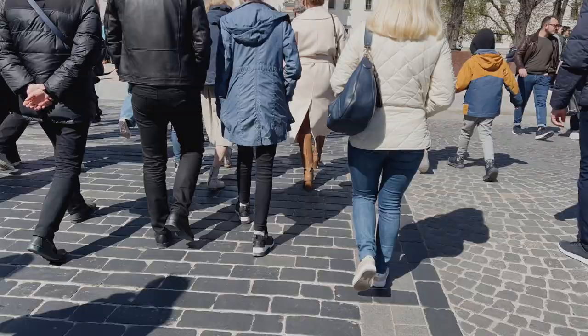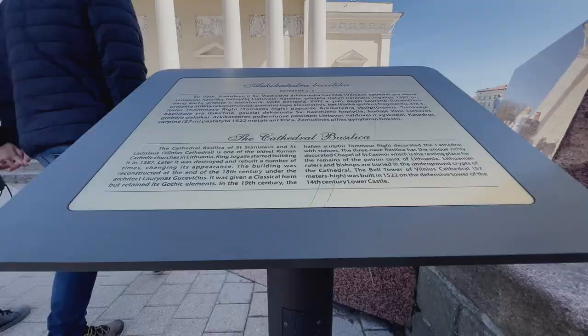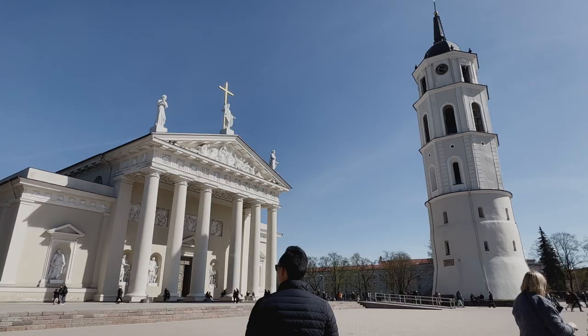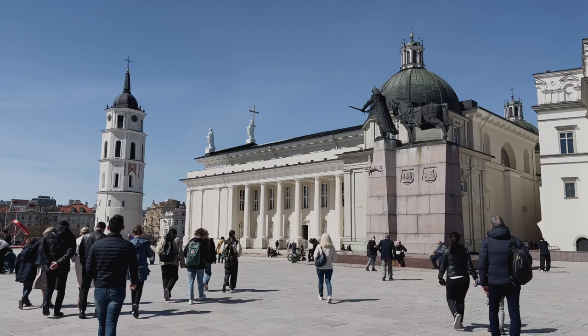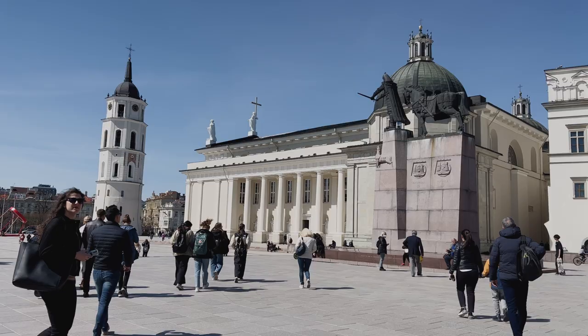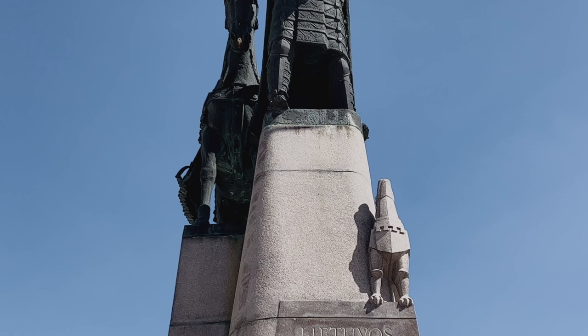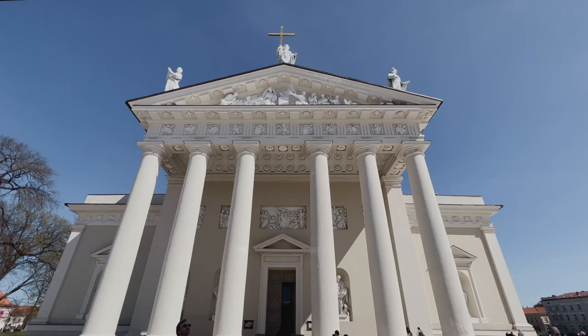We just stumbled across the Cathedral Basilica. How pretty. I know I probably jumped too many spaces. This dude looks way cooler than the other horse guy, so we've taken a video of him. He's in like a samurai suit, which is really cool.